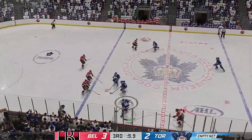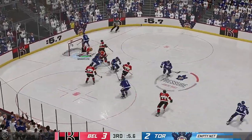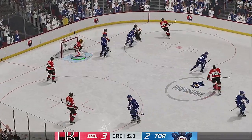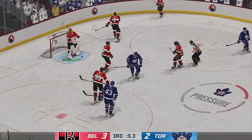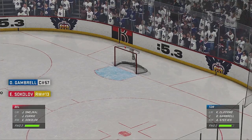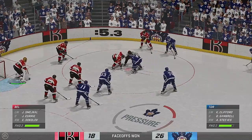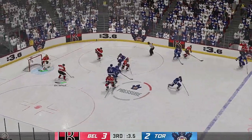From off the wall and onto a stick. Steves plays it against the boards. Where'd that come from? Who had the edge? Carlin's standing by with the answer. Sokolov's been buzzing, and he's been rewarded here. His name in the box score proves he's had a stronger night, guys.